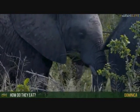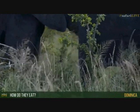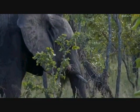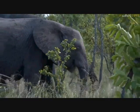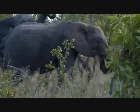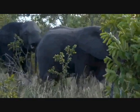They use those beautiful trunks to tear the grass or break the branches or pull the leaves off the trees, and then they push whatever food they've got, they put in their mouths with their trunk. Can you see that? You see how they're using their trunk to put the food, the grass, in their mouth, and that's how they feed. And then they just chew whatever they've broken off or pulled off, and they'll chew on that, and that is how they eat.